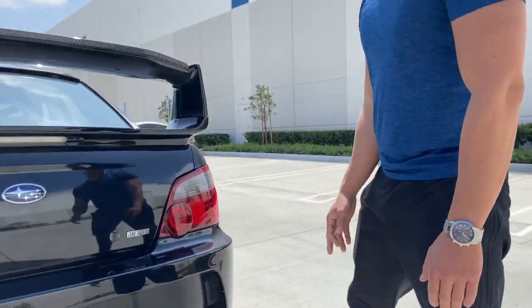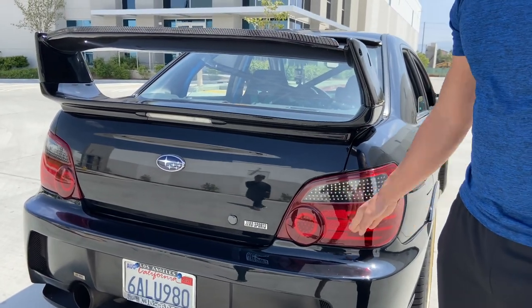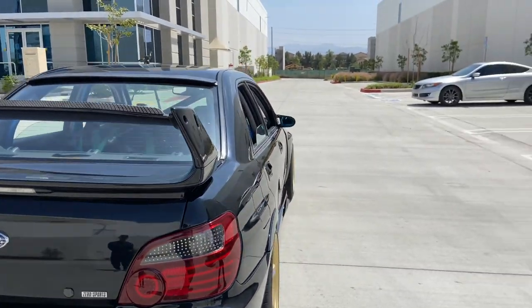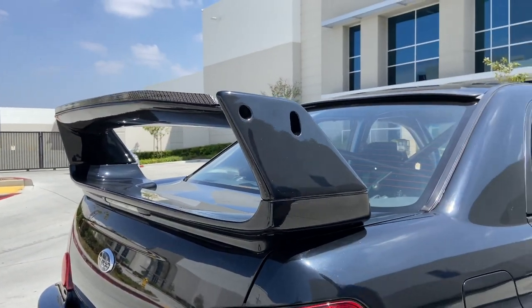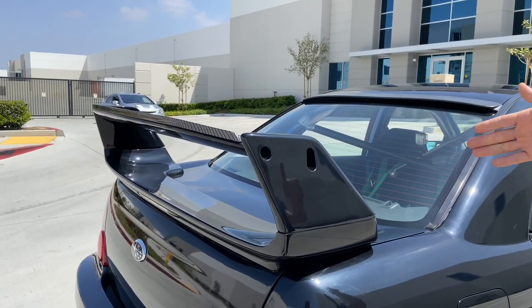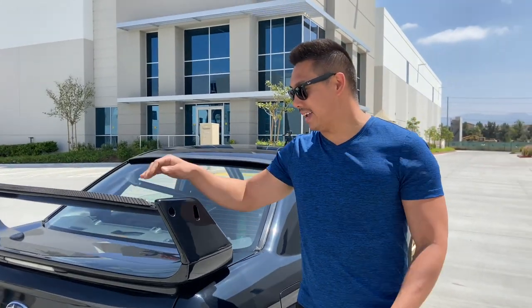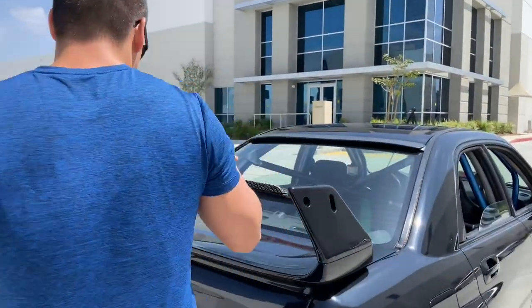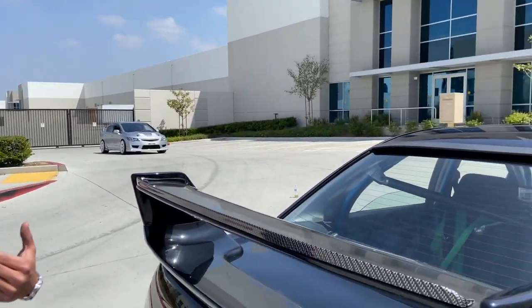I have the Lumesthetic LED tails with the BMW-esque angel wings, which I really like. This is a Sims wing, not a STI wing. I think 99.9% of people that see this car assume that I have an STI wing on a WRX, but I don't, so we'll get that straight. It's a Sims wing from Japan, and I love the look of the gurney flap, so I made a gurney flap. I heated it to shape of the blade, and this is actually an E46 M3 trunk spoiler. So it's ironic that I also have that car now, and this is on the Subaru though.